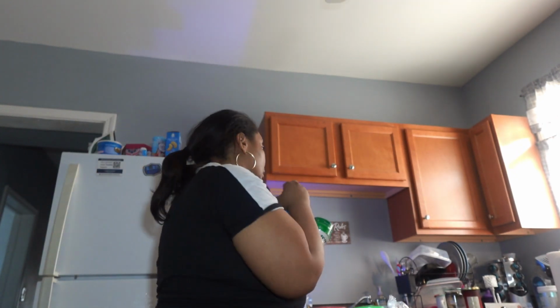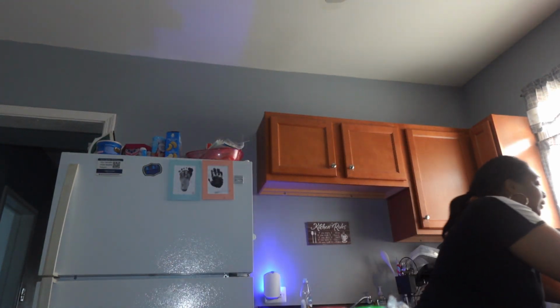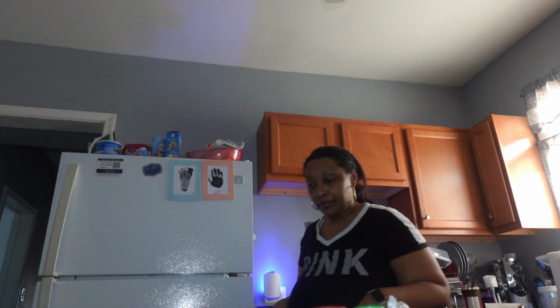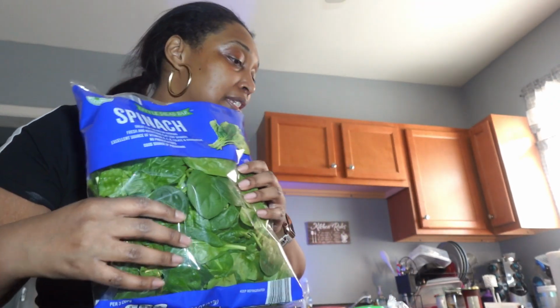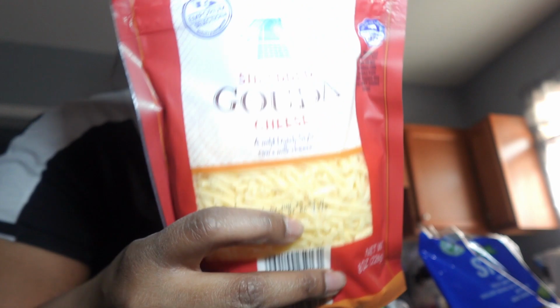Single cucumber. I don't know what I'm gonna do with this. Cause you don't eat these anymore. Oh yeah, I know I got her yogurt in the pouch. Spinach, my favorite. I got two of these. I got some Gouda shredded cheese. Y'all know I love Gouda cheese.